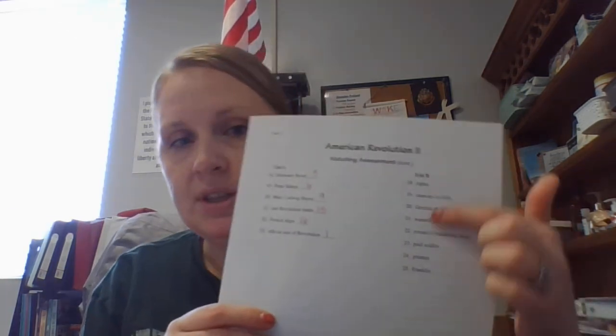And you guys, there are options on the back. If you don't see the answer, go ahead and look on the back because there's more. Okay, number 18 says Delaware River. Where were they headed when they crossed the Delaware River? That's what they want to know there. Number 19 says Peter Salmon. He killed somebody, and they want to know who he killed. Number 20 says Mary Ludwig Hayes. She had a nickname, and they want to know what her nickname is.